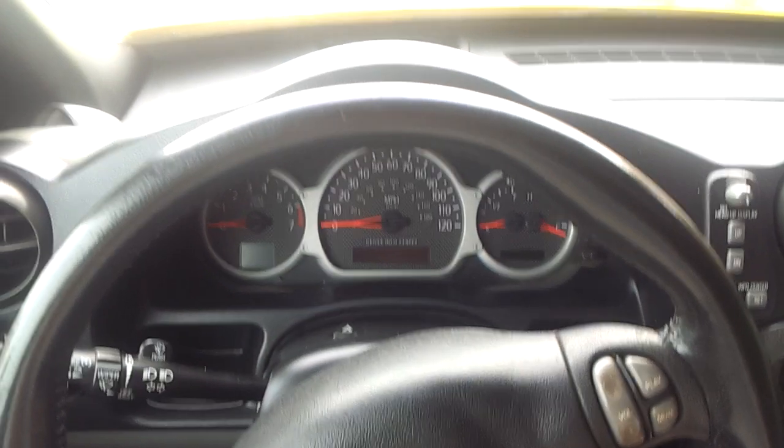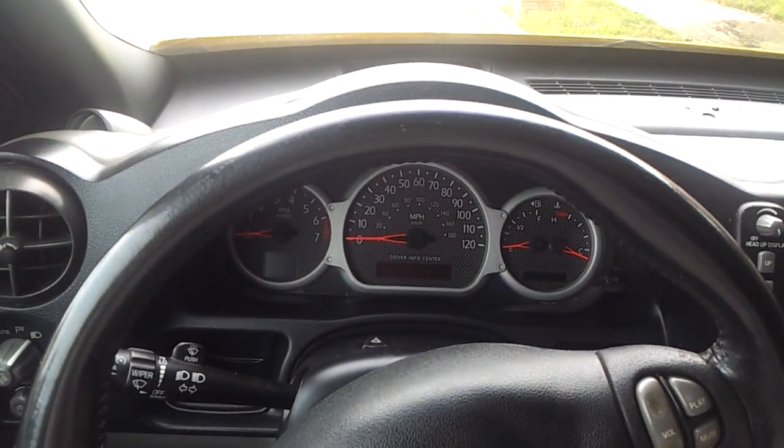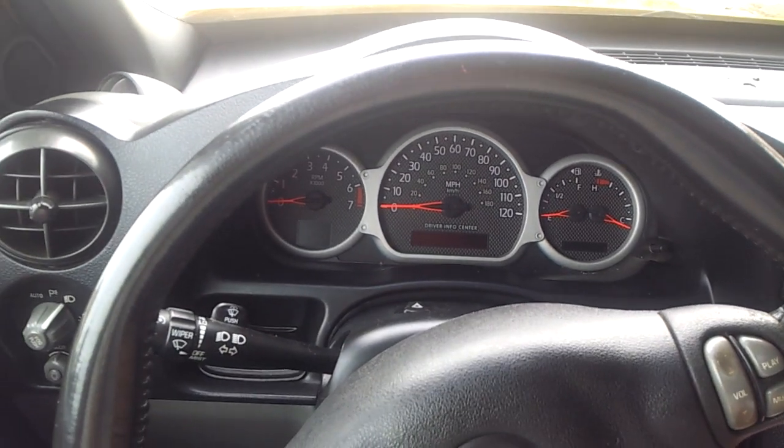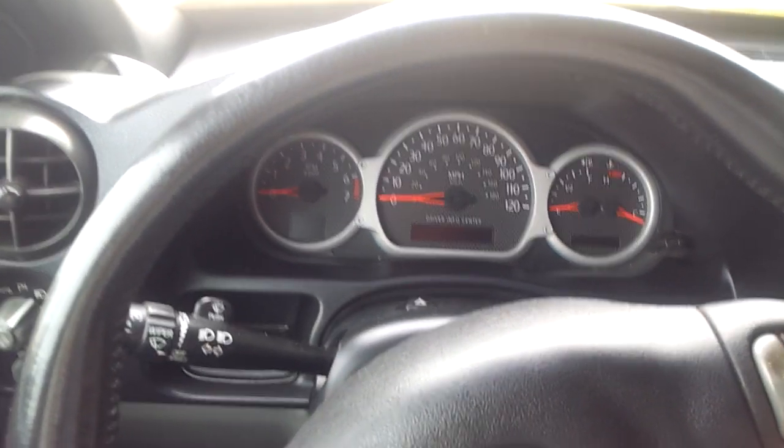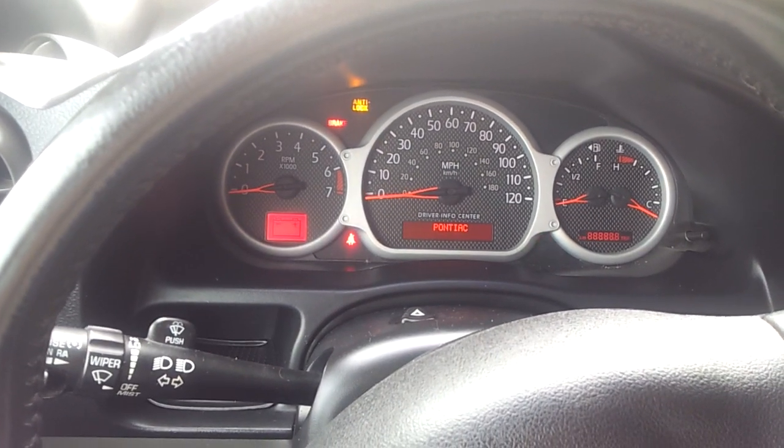Just got my Aztek about a week ago and it broke down again. This is the second time it's done this, and I'll do a little demonstration of what's happening. You turn the key on like you're ready to start it.